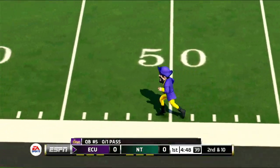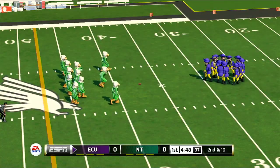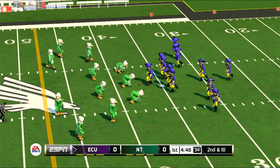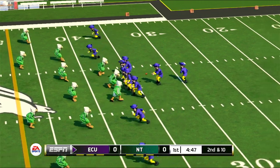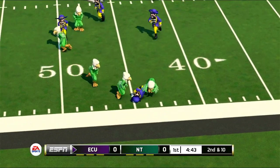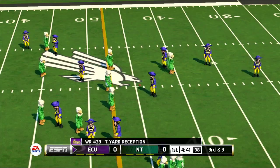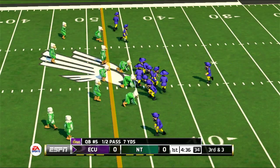And he just gets rid of it. From their own 37-yard line. Second down. Throws complete. He's got room to work. 7-yard play. Hey, they picked up a nice gain of 7 yards on that play. Great pass. That makes it 3rd and 3.